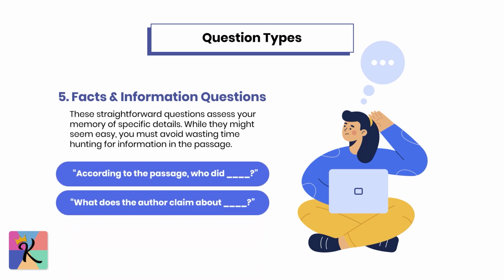What does the author claim about? To answer these, it's crucial to stay organized as you read. Marking where important facts appear can save you precious seconds. The art of writing answer choices.